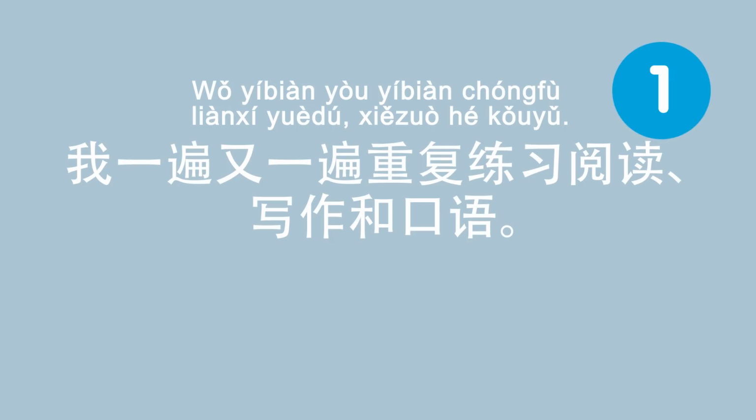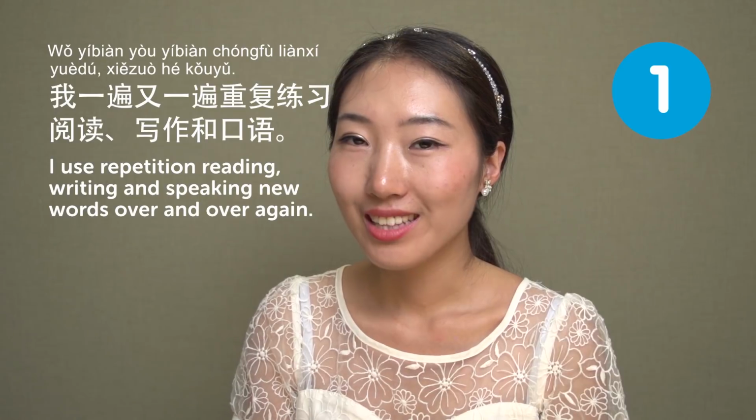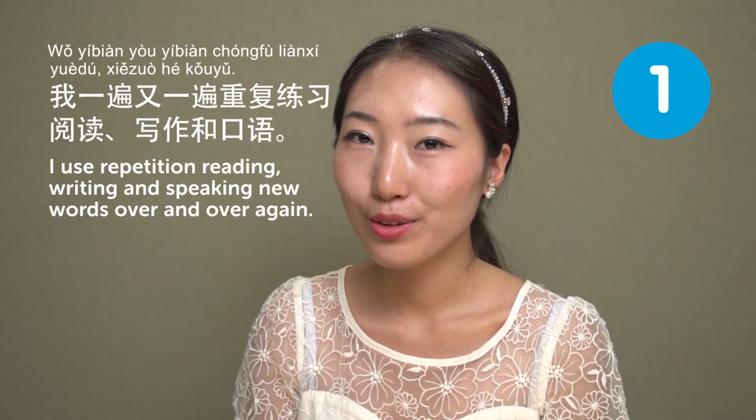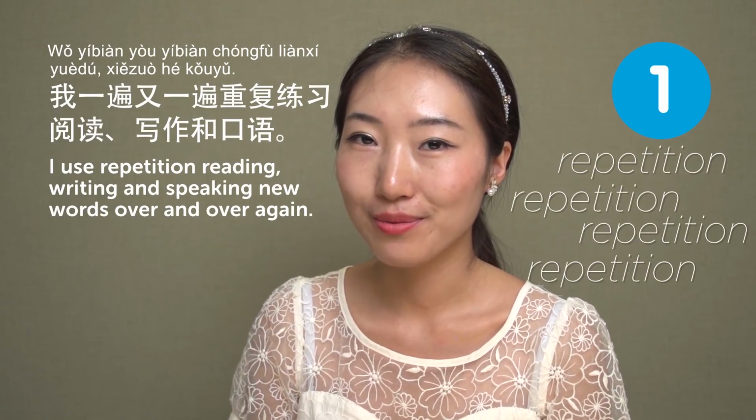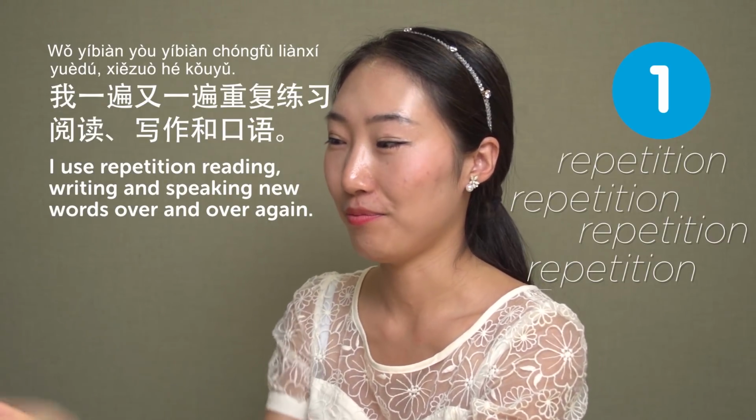So let's begin. I use repetition, reading, writing, and speaking words over and over again. And I think the key of learning a new language is repetition. I write the Chinese character over and over again.